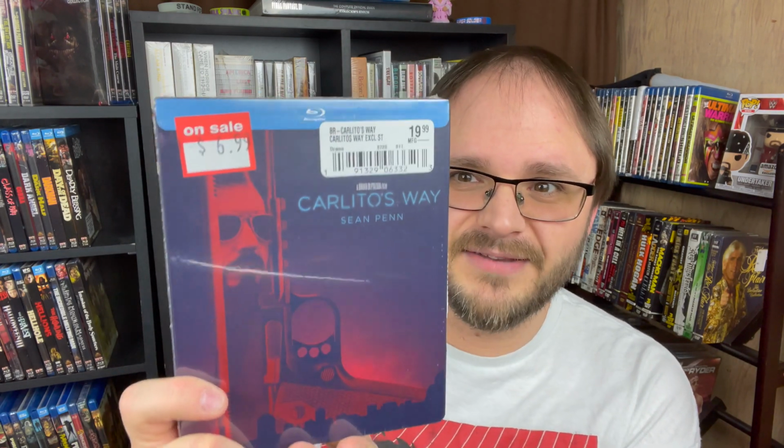So these I both grabbed from FYE. The first one is Carlito's Way, and this was only, as you can see, $7, so that's a really good price. And I should also mention, if you're watching this around the time this video comes out, the Steelbooks that I picked up in my shopping vlog, the Last House on the Left Arrow Steelbook and the Hills Have Eyes Arrow Steelbook, those are down to $10 and $15, so definitely hit up FYE right now if you're interested in that, because they're very cheap. But either way, this was $7, so of course I had to pick it up.